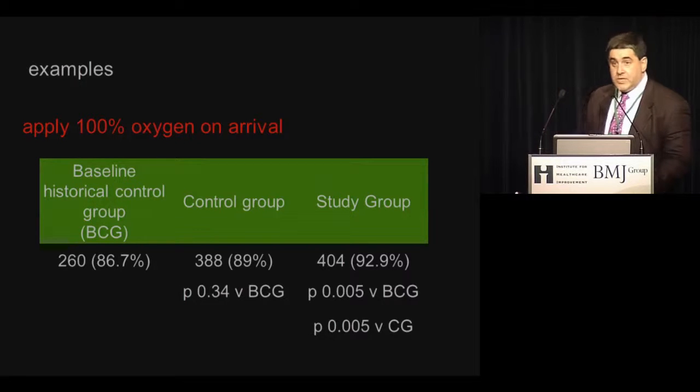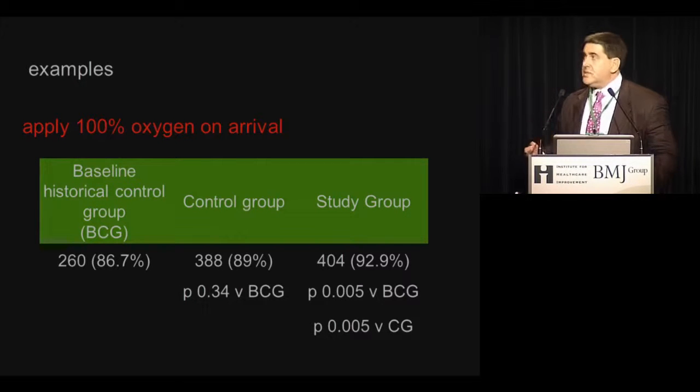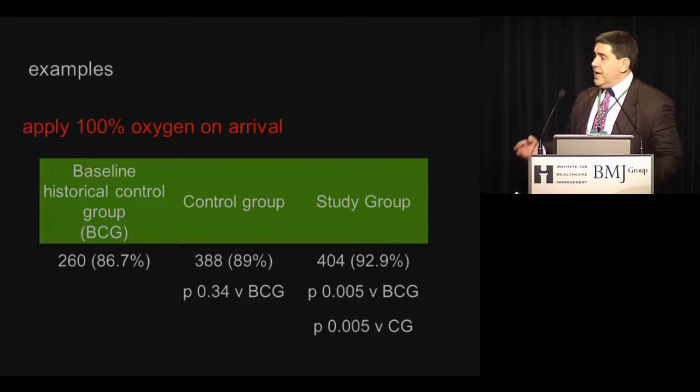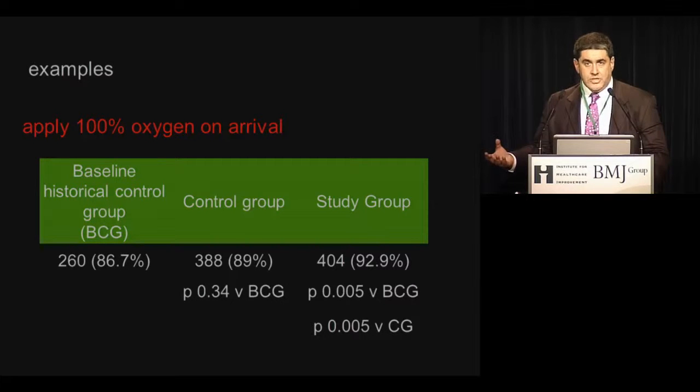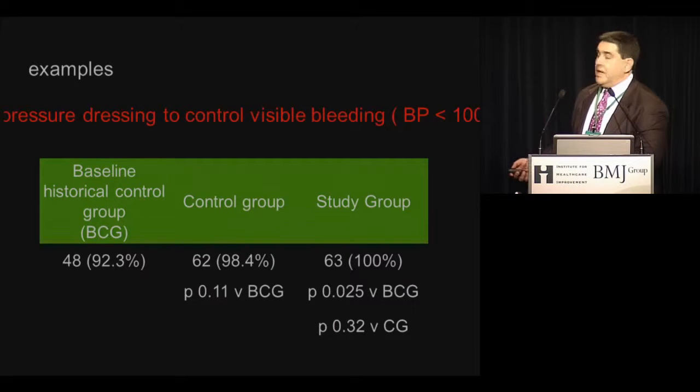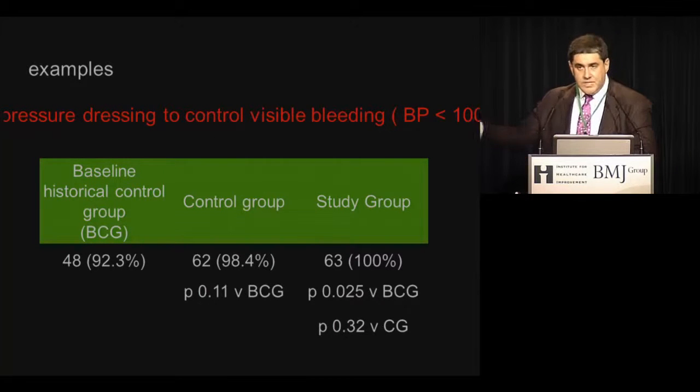Some examples of actually improving patient outcomes. You'd expect that in a major trauma, this is a mature trauma centre, it's been there since 1987. In a mature large trauma centre, we'd have 100% compliance with some things like placing oxygen on a sick patient, but in fact that's not true. If we look at the baseline control group, it happened less than 90% of the time and did actually improve to 93%.